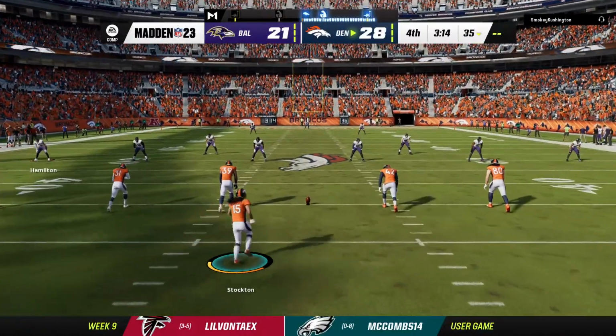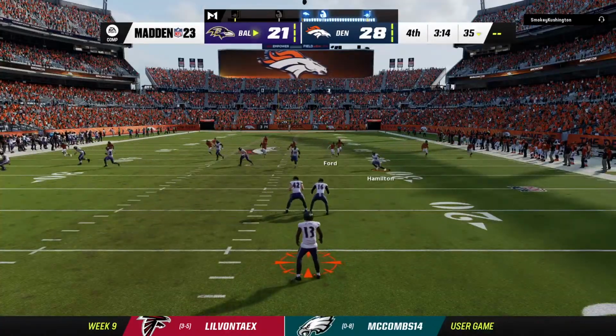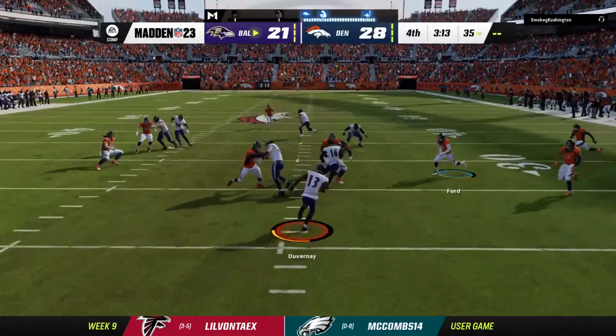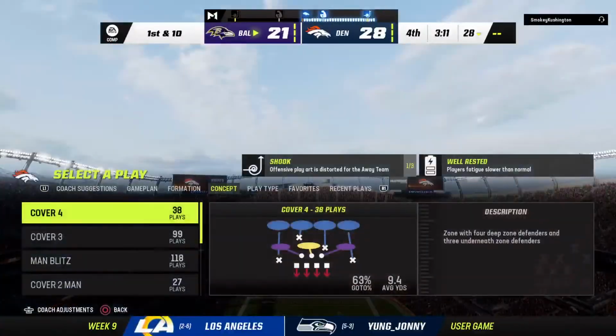The Broncos kickoff unit out there to kick this one away. A fairly short kick from the 14. And he's up across the 25 and down at the 28.